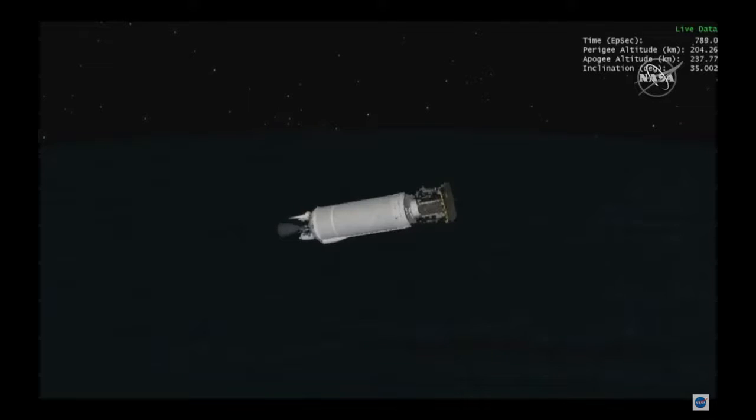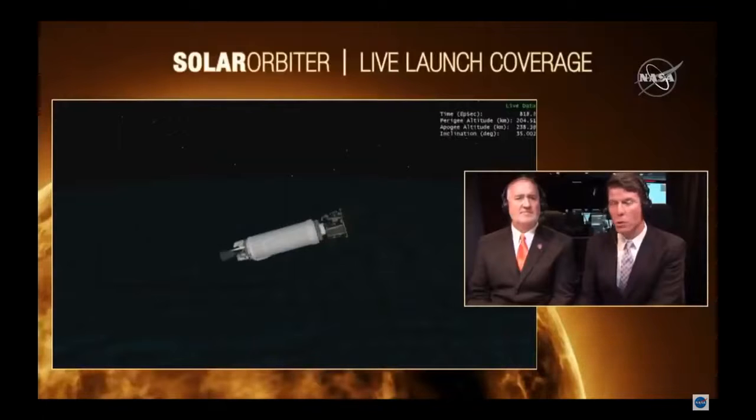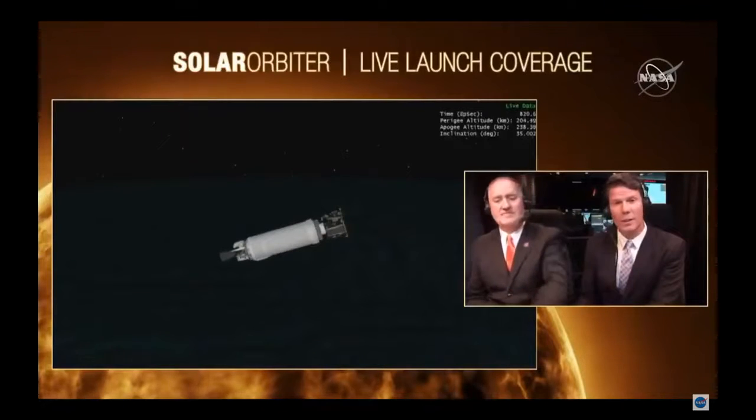So Centaur performing very well. Atlas, Centaur, and Solar Orbiter on its way. So things are looking really good. This is a bit of a coast phase, you would describe. Coast phase, yes. Centaur performing well and doing some maneuvers here in this coast phase. All right, and so while we monitor the coasting of the Centaur stage, we will also be monitoring the launch teams to let you know when they fire that engine back up. But in the meantime, we are going to send it back to the ASOC with Joshua Santoro, who is joined by Scott Messer. Take it away, Joshua.